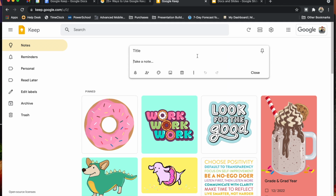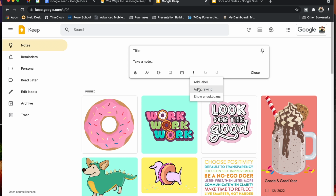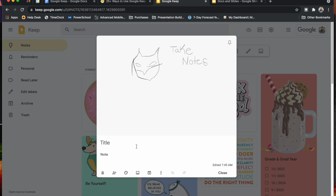When creating a note, you also have the option to draw a note. From the 3 stacked dots in the bottom right of your note, you have the option to add a drawing. This will open a blank canvas with some simple drawing tools. You can change the background of your note to better fit the info you're trying to save. I think this feature is best for the phone or tablet, but could be great for sketch notes.